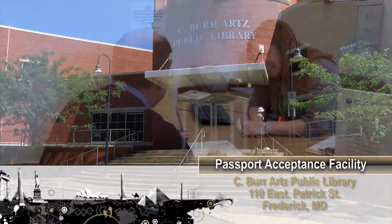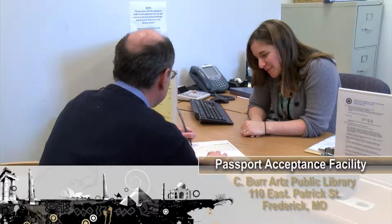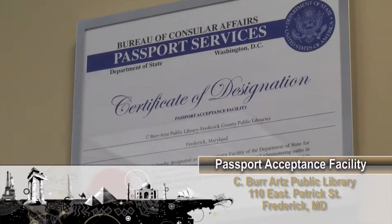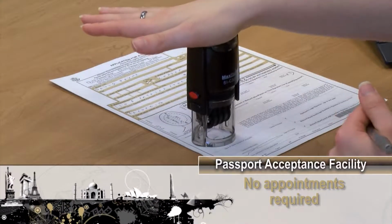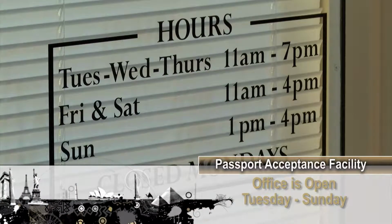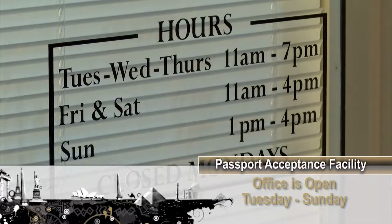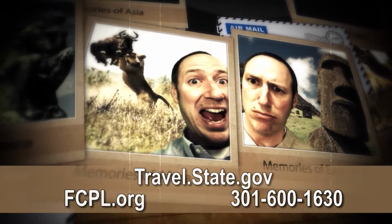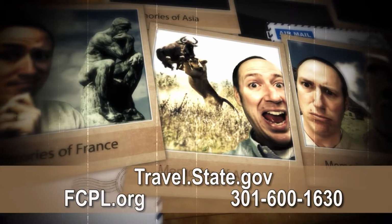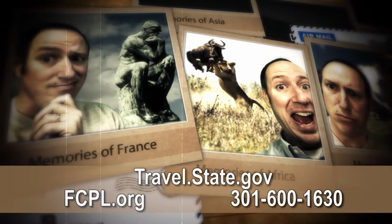Located at 110 East Patrick Street, the office will accept passport applications on behalf of the U.S. Department of State. While tending to your application, you can also get your passport photo taken in the new library office. No appointments are necessary, as the service is on a first-come, first-served basis. The office is open Tuesday through Sunday at varying hours. For more information, visit travel.state.gov, fcpl.org, or call the library at 301-600-1630.